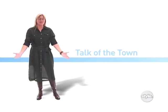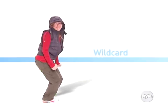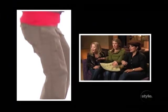Talk of the Town, collection one. This is a very well-known designer who did this, and I kind of liked it because it had a rugged look to it. Liked it on the mannequin, not me. This is the wild card from collection one. That's Connie. Great. And the running shoes are right.